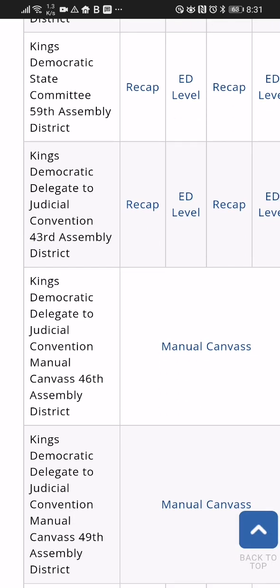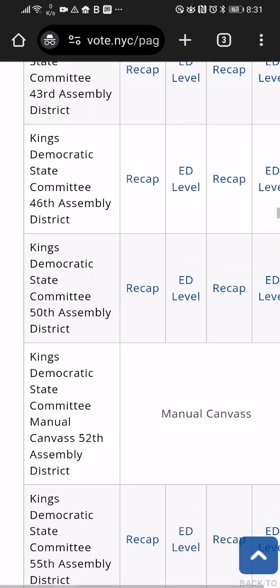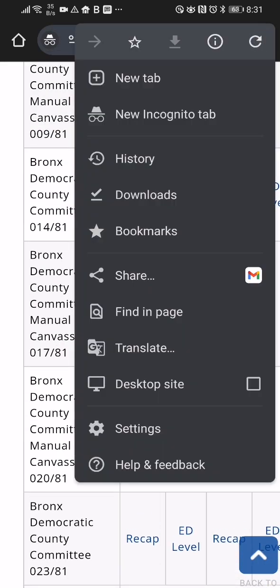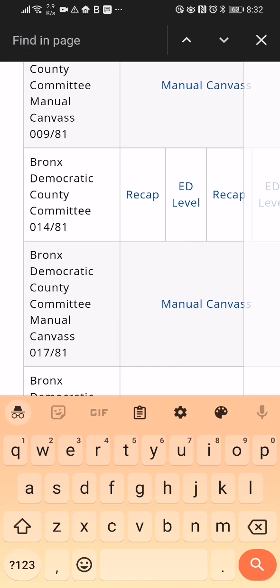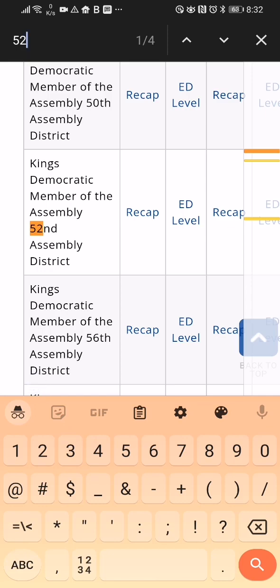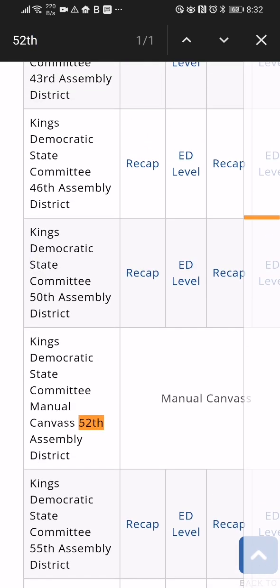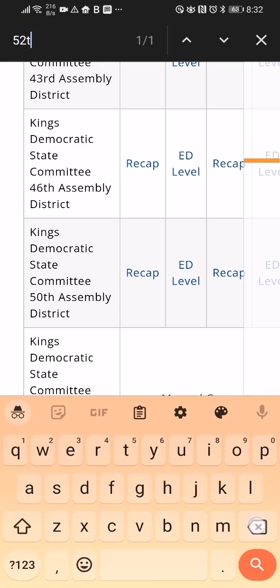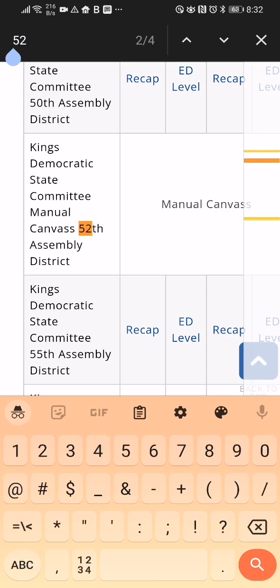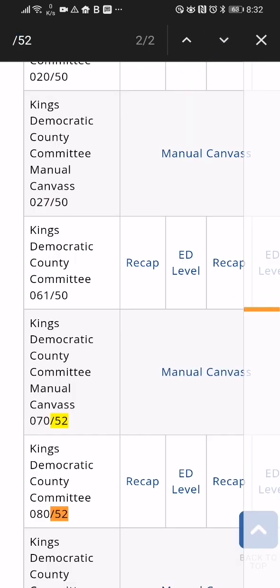And then we just want to point out that there's also this delegate to judicial convention. There's also that happening. And what did we search for? Oh, we can't even remember what we searched for. 52nd. Yeah, I'm just focusing on that because that one seems to have it. And if you search for something like this, /50, you should find all the county committee elections. There's only 2. So let's look at that, since this is a contested area.